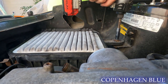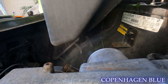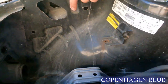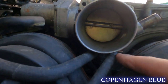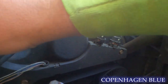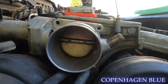We're gonna undo a 10 millimeter bolt here because we need to take the whole air filter assembly out, which is pretty easy, which gives us more room down here to work. So now you can see our throttle. We have these hoses here we still have to get. We have a vacuum tube down here. This should be hooked up here. That's the whole problem right there. That one little clip, that was undone. I bet that's the whole problem right there. Probably not. All right.